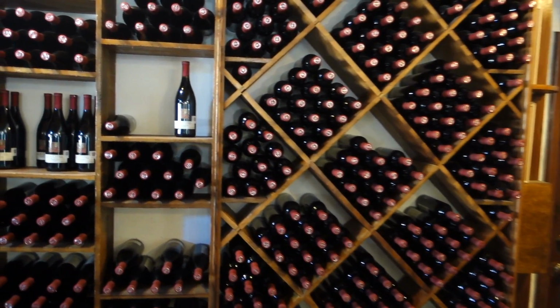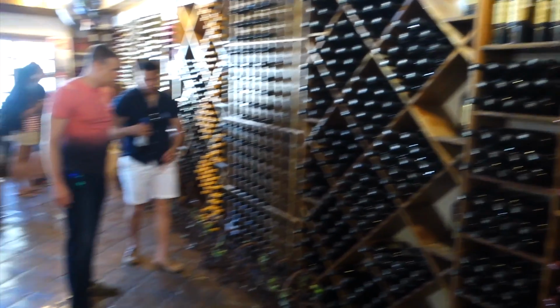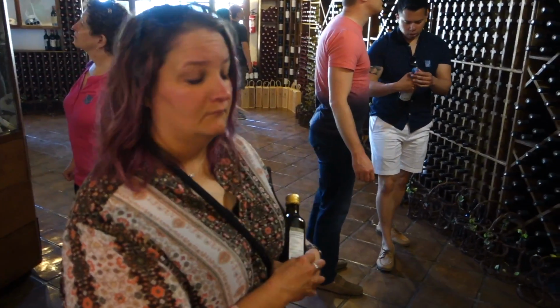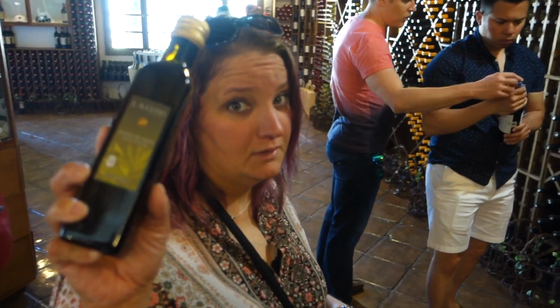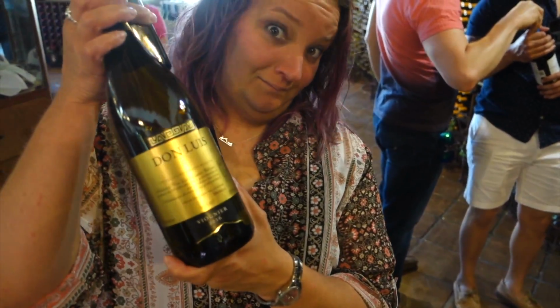So the wine tasting was absolutely delicious. Now we are here in the store getting to choose the wines that we want to bring home. Sherri Beth, what are we bringing back? Some of that olive oil. Olive oil they make here, which was really good. And then we found a bottle of Viognier, which is one of our favorites.